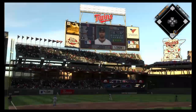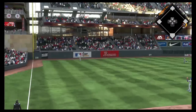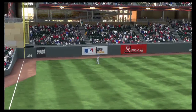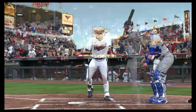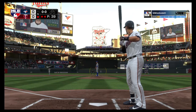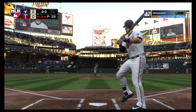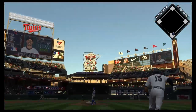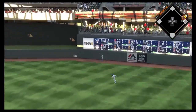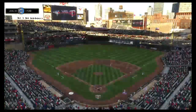Pulls this one in the air out to left. McKinney's there for it. 2 down. Stepping in, Jason Castro. Here comes the first pitch. And he jumps on this one. It's high and deep to center. Ranging back is Pillar, and he makes a nice catch.